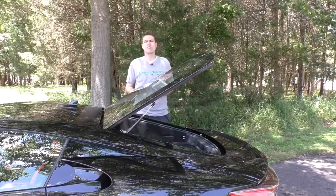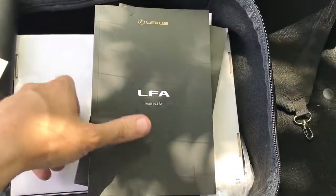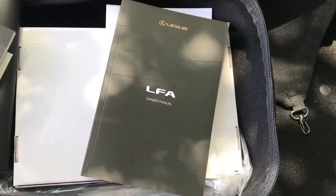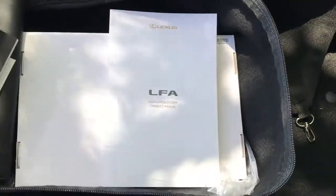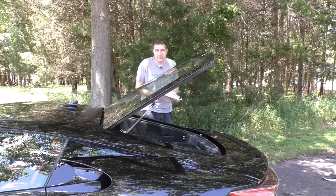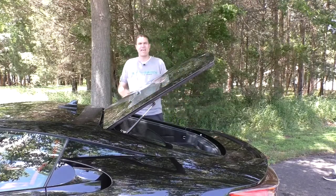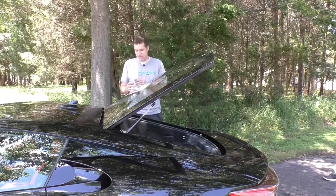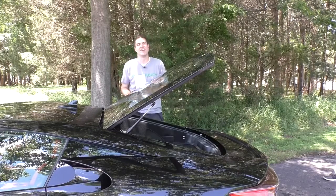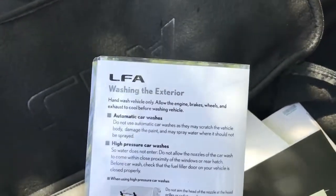This here is the LFA Introduction and Orientation Manual. This here, inside the LFA. This, the owner's manual. And here's the navigation system owner's manual. And it just continues. This is only about a quarter of the stuff that's in there. My personal favorite thing, however, is this. This is a laminated pamphlet that tells you how to wash your LFA, and there are some very specific restrictions.